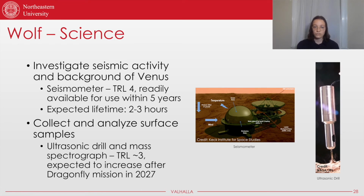The drill would use ultrasonic coring technology to collect 15 grams of sample, and this process would take approximately an hour, allowing for multiple samples to be analyzed.